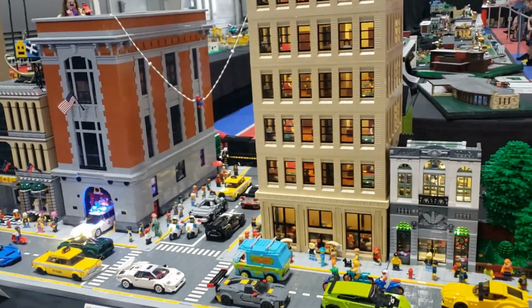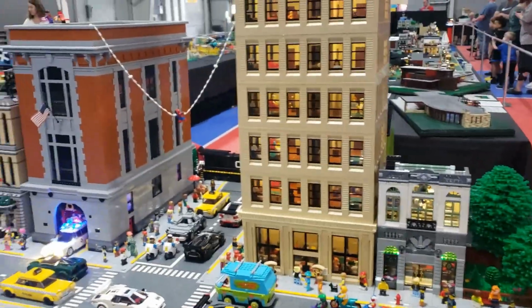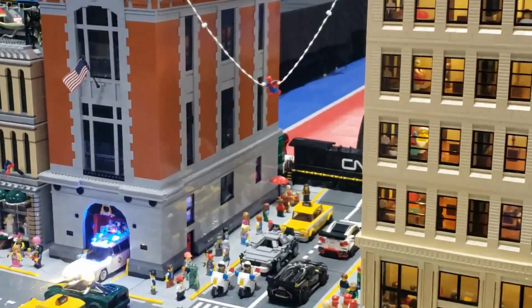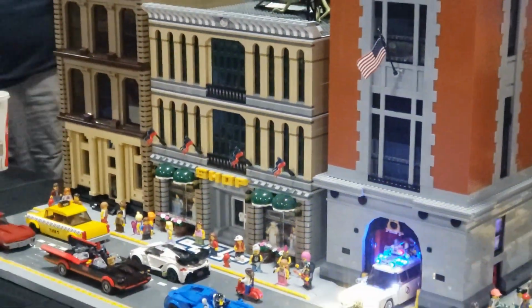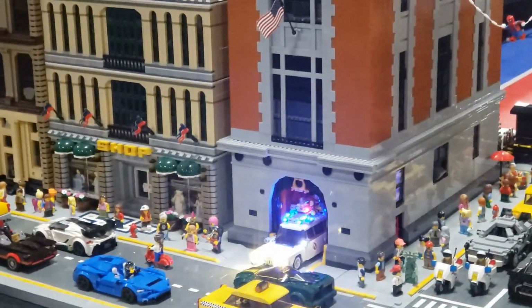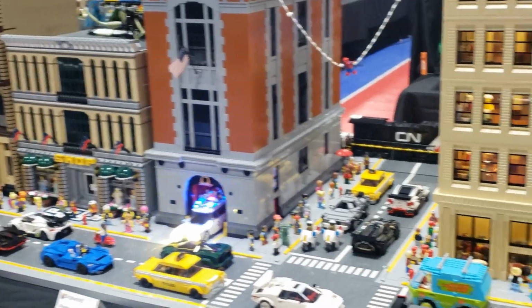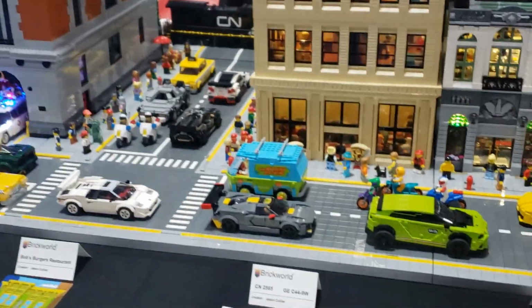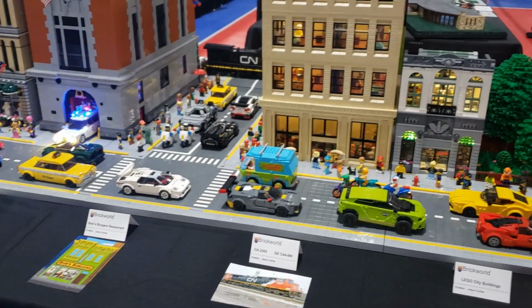I missed all this. Look at the cars. Where's the Daily Bulge? Where's the Daily Bulge at? They modified the shop. Oh, wow. That's fat. That looks great. That's thick. Right. And there's a rat. And the Scooby-Mobile. Yes. This is my new favorite.